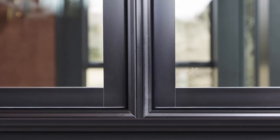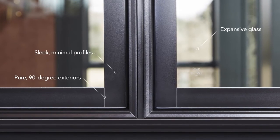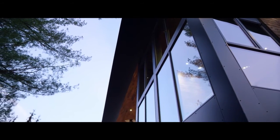buildings. The profiles, corners that are not mitered, squared off, corners that are so important to us, all that collaborates in creating a much simpler solution for the entire building.